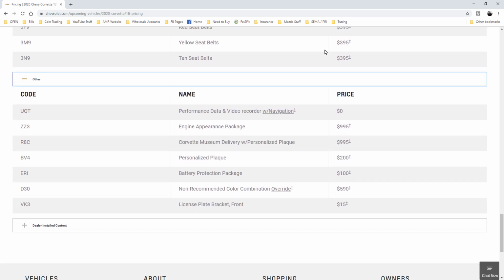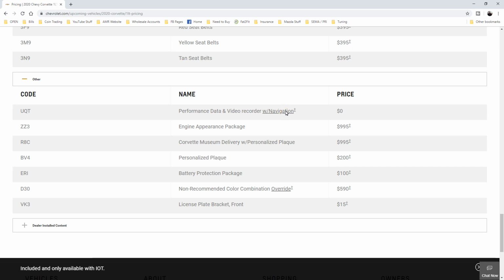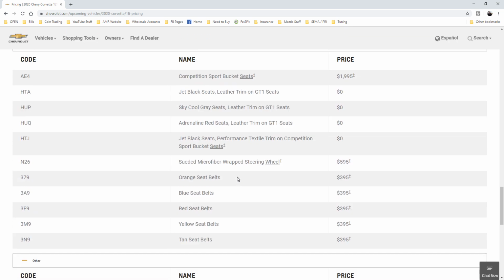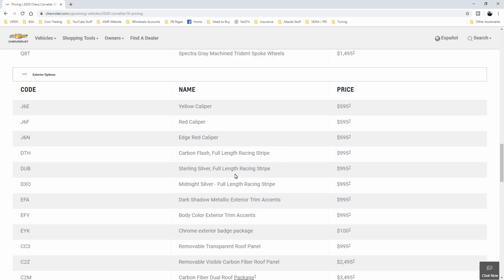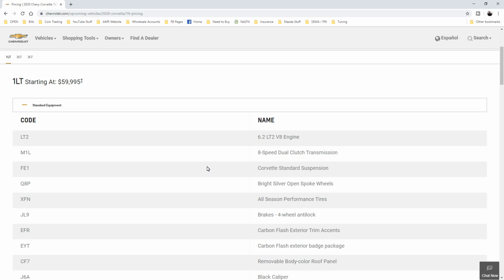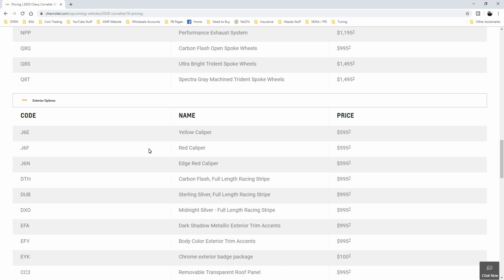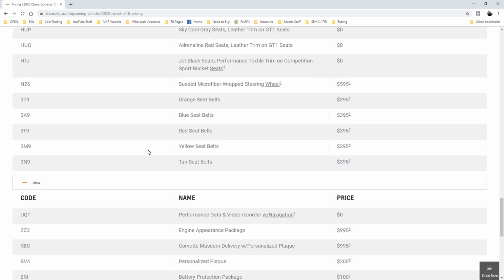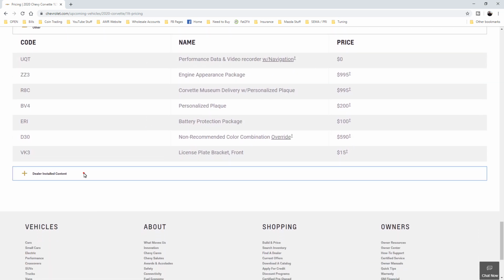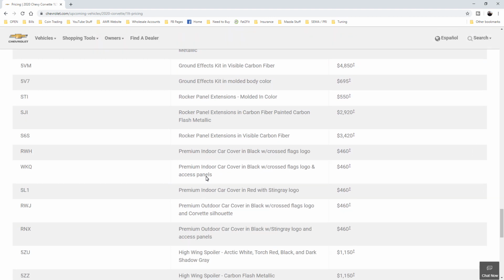So then, I wonder, can we not get this? Included and only available with IoT. What is IoT? I'm not sure what the IoT is, guys. What was the IoT? Anybody see the IoT? I didn't see it. So I'm not seeing IoT on here, which is kind of interesting. We'll keep our eye open for it. Let me just scroll down real quick, see if I can see IoT. So I don't see IoT on here.